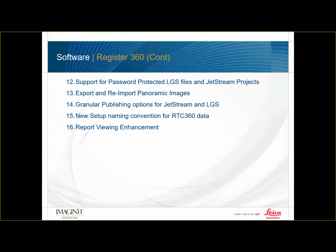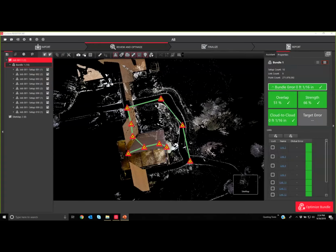So what I'm going to do now, because I do have a list of probably 10 other items that we could talk about, but I want to get through some of these top 15 or 16 and show you demo style about these features, so we don't just sit here looking at a PowerPoint. So if I can, I'm just going to hit escape, and we're going to jump right into Register 360.